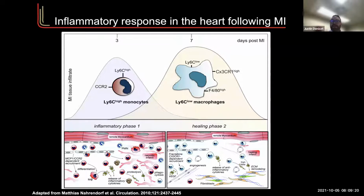Now, when monocytes enter into a tissue environment, they can differentiate into a macrophage. These macrophages have the ability to polarize or change their phenotype depending on their environment. So as the heart starts to heal or turn past this inflammatory phase, these macrophages can also become reparative in nature and are thought to contribute to angiogenesis, as well as extracellular matrix remodeling and dampening down the inflammatory milieu. So this has been the story up until probably 5-10 years ago, and these were the main drivers in this response.